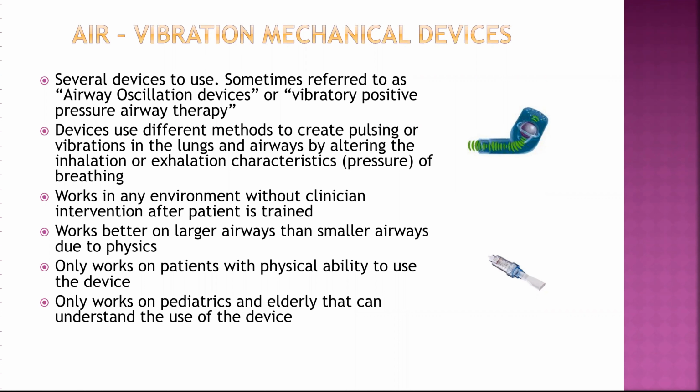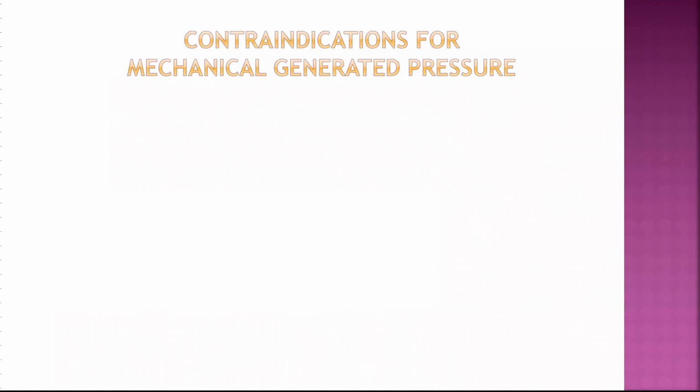So we'll move on and look at the contraindications for some of these mechanical devices that we've talked about. The first one is, of course, patient toleration. And everybody's had a patient that, well, I shouldn't say everybody. Some of you have probably seen a patient that was supposed to have CPT or cupping, and they just didn't feel like it.